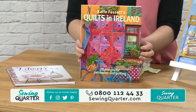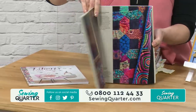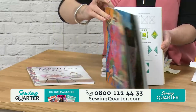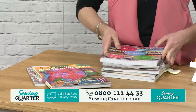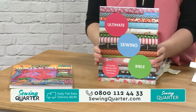Now these are just such stunning books. All of the Cave books are kind of 50-50, so 50 sort of coffee table inspiring beautiful books, and then in the back you get how to make each of those quilts. So they're really lovely. Even if you never actually make a single quilt from it, the photography is phenomenal. I would recommend this book to everybody. I have it and I love it and I would not be without it.